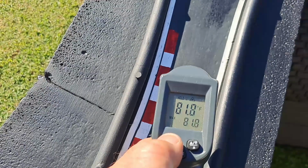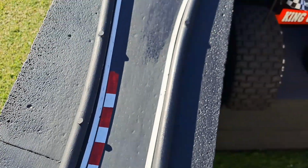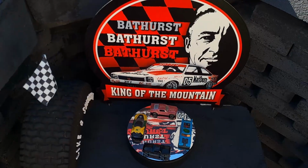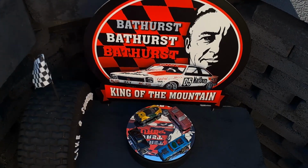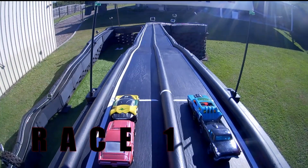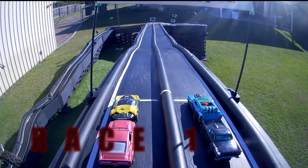Conditions are 27 degrees Celsius and 81 degrees Fahrenheit. It is cooler than usual. Yeah, but it's an absolutely glorious day. Glorious to get back in the black. Yes. I so wanted to use that song, but copyright reasons. Yes. Let's get to the top of the mountain for lap 1, race 1.